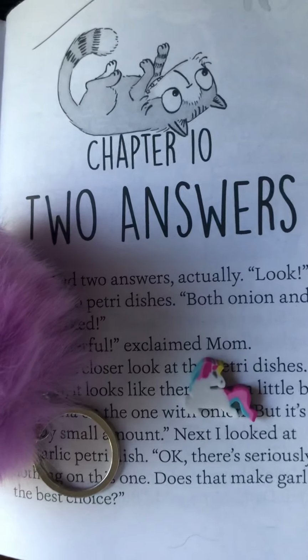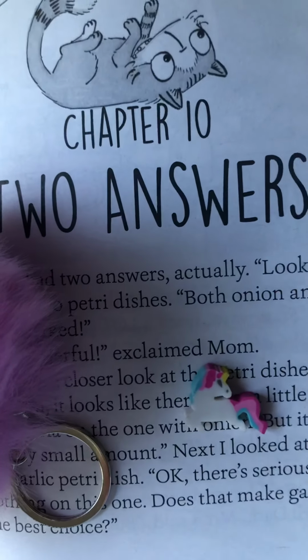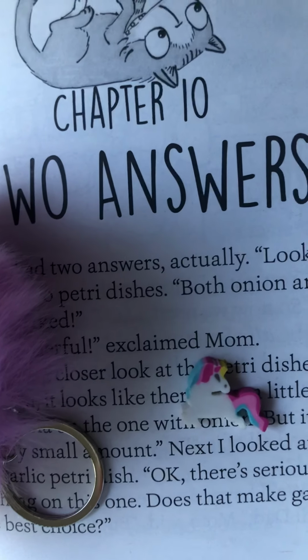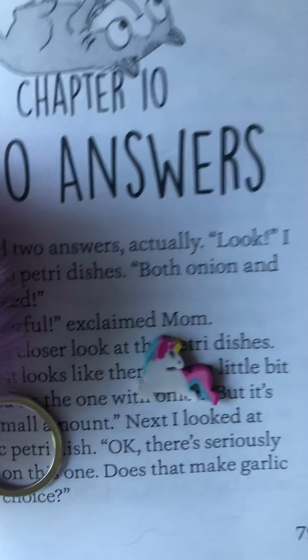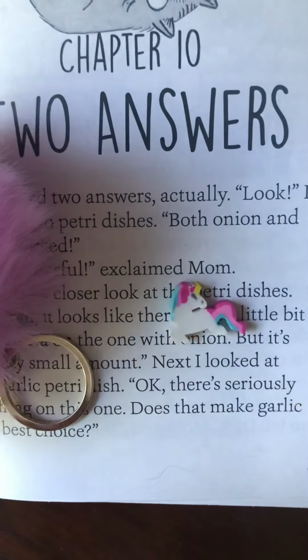Now, I know it's been a few days since we read, but remember she had that procedure she was doing and she wrote it down and she had all these different petri dishes. I think she had 7. Do you remember that? So she was looking to get some answers for how to help Tiny's cut.